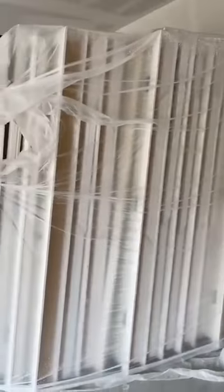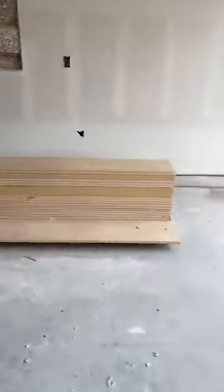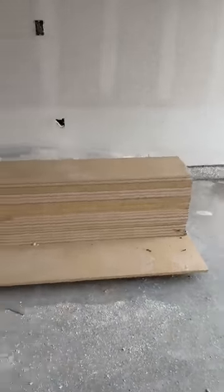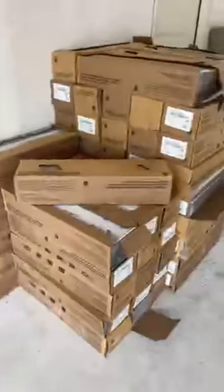What a good project manager, making sure all the supplies get here. These will be used in the house, so they have these already here. There's that extra brick. This is going to be the tile that they're going to put on the floor. So let's go see what they're doing.